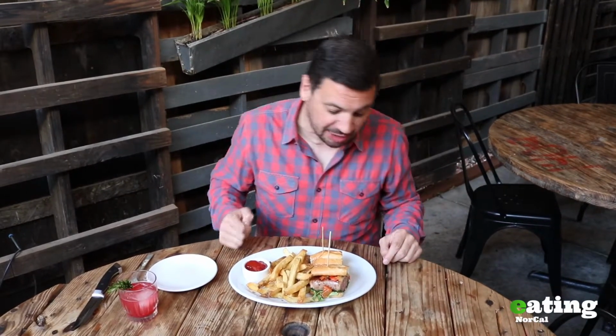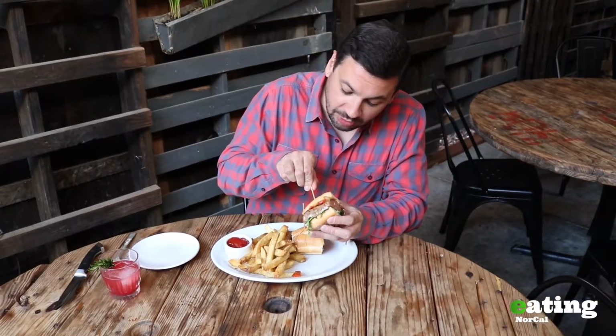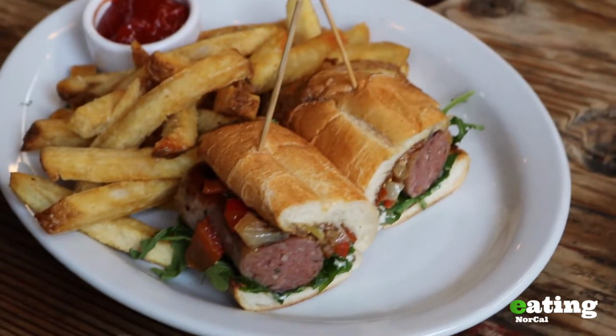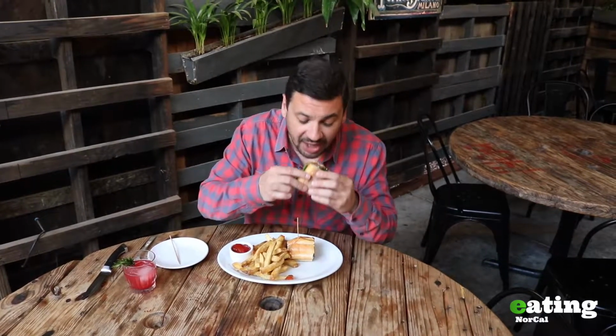All right, next up we have the Buddha Fara sausage sandwich, and it looks like it's got some pepper and onions on it. It's on a roll. It looks beautiful, it really does. All right, let's see what it's like.